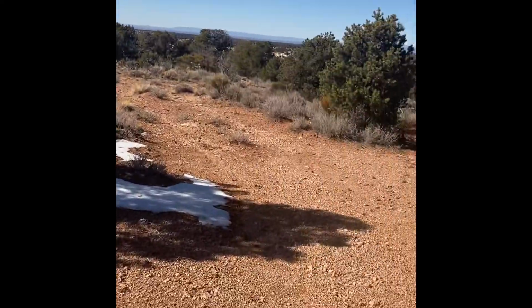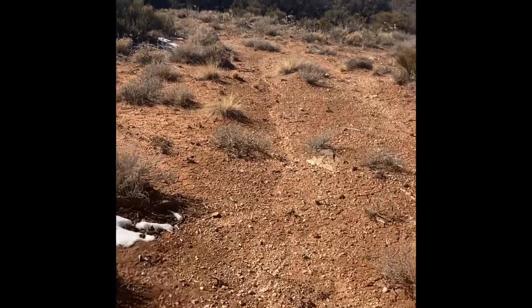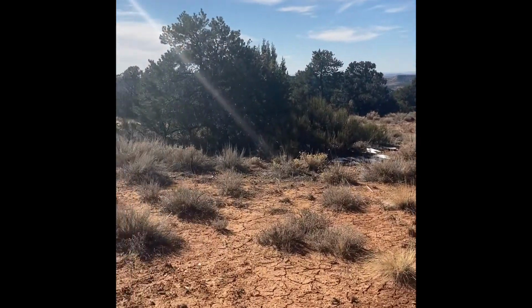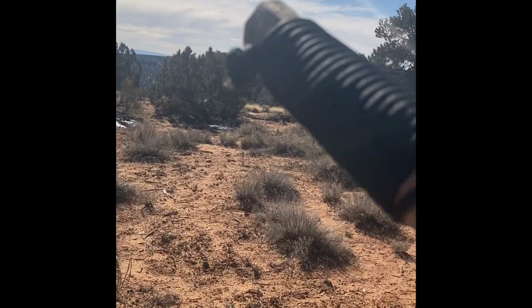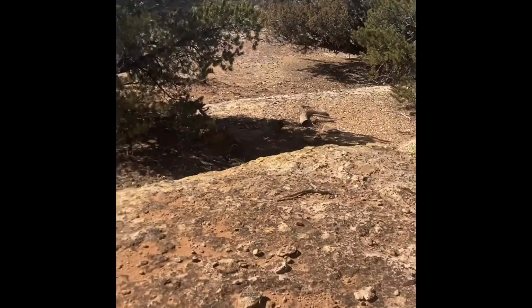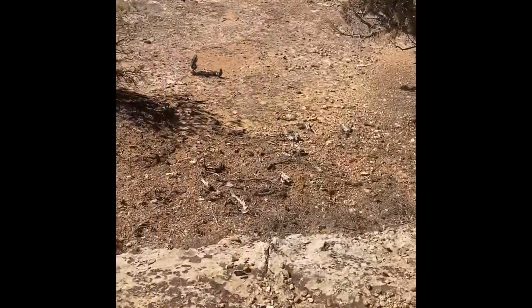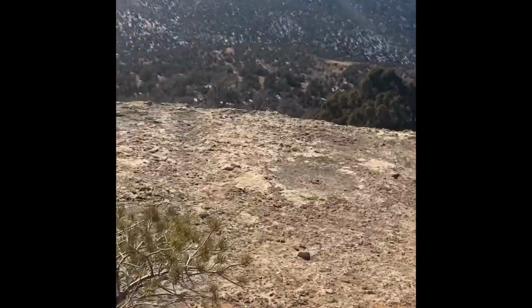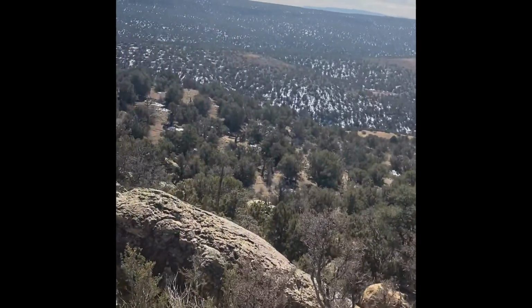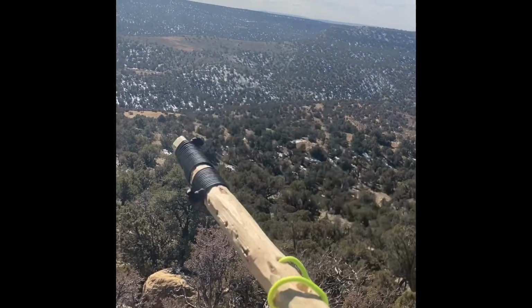A lot of times, even far in, you'll see cattle track everywhere. But here it looks pretty virgin. Everything is unmarked. So high probability we'll find something cool here. And my goal today is to find that Native American tower in the wilderness. So we'll keep an eye out for that. This is what it looks like from up here. Yeah, lots of up and down, lots of up and down.